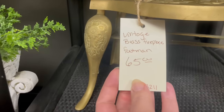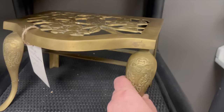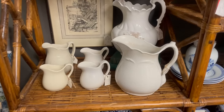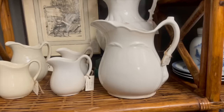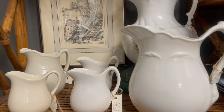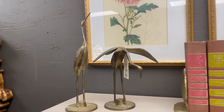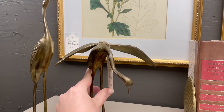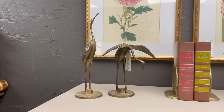Really interesting. A footman. For 65, brass. She's got some really pretty ironstone too. 19. Brass cranes, 35 for the pair. That's a great price for those.